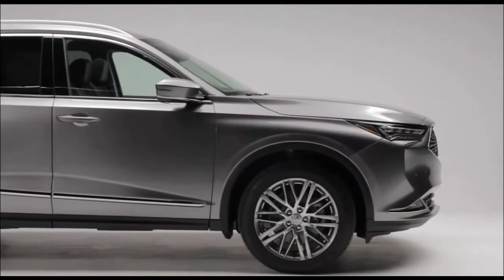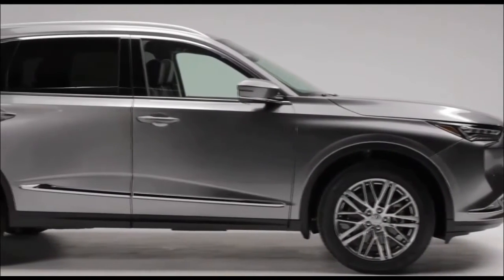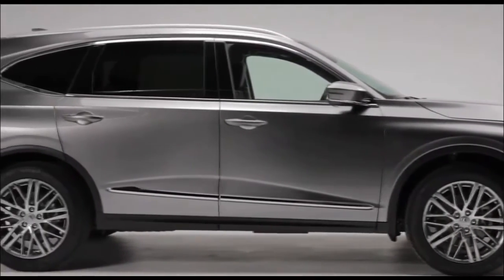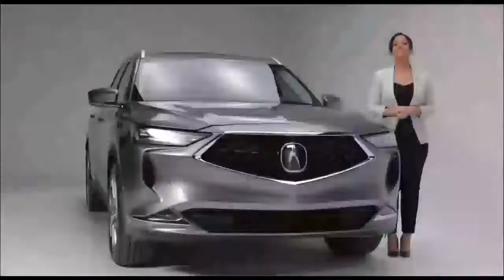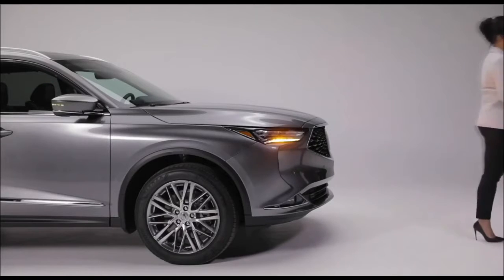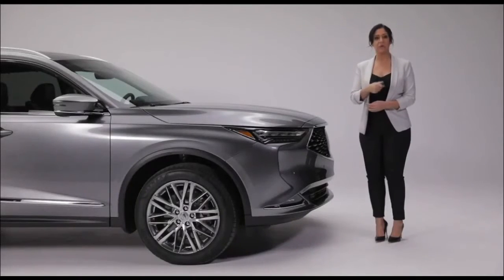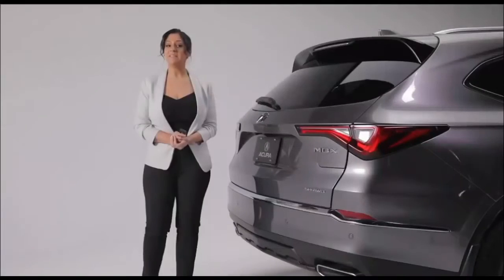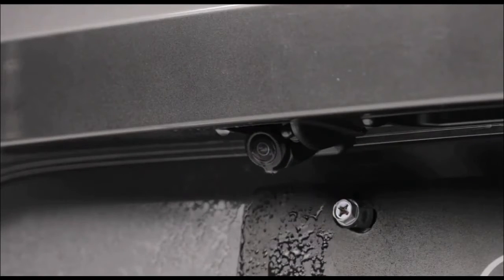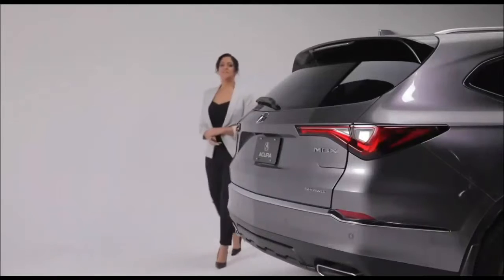In the base 2022 MDX, power is sent to the front wheels, but the fourth generation of Acura's super-handling all-wheel drive, SH-AWD, is available as an option. SH-AWD is standard on the Type S. The system can now send 40% more of the engine's available torque to the rear wheels and can vector an additional 30% of that power to either the left or right sides of the car depending on traction needs, helping precisely nudge the rear end around tight corners under power.